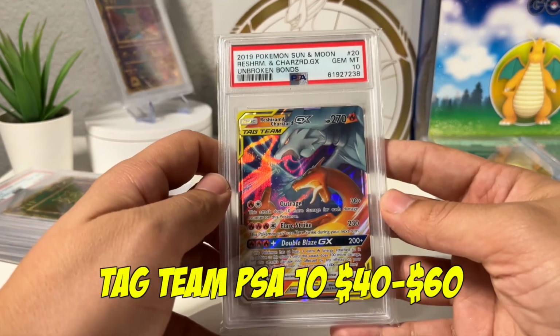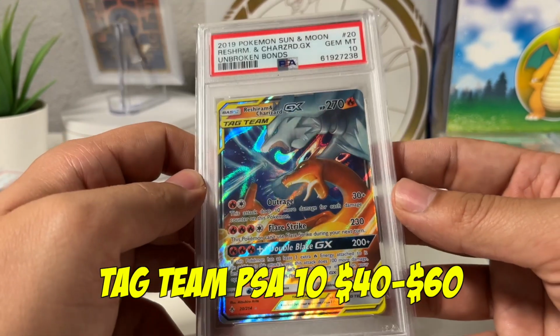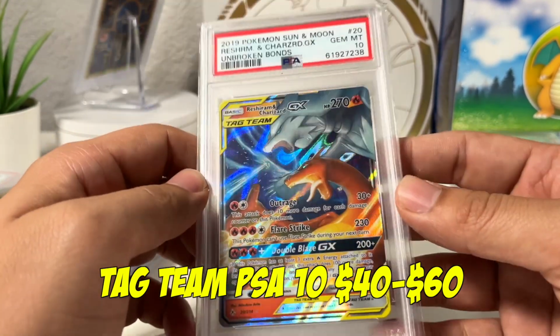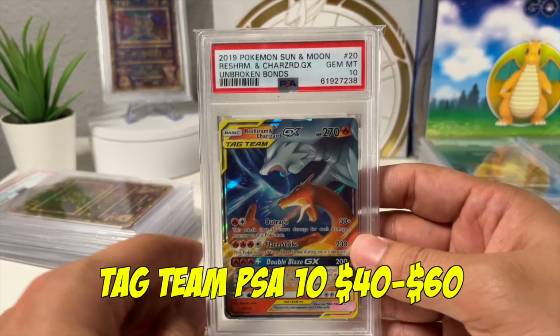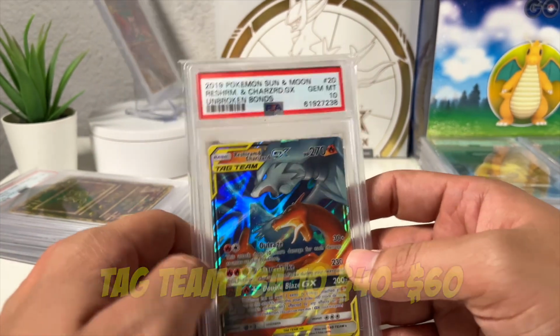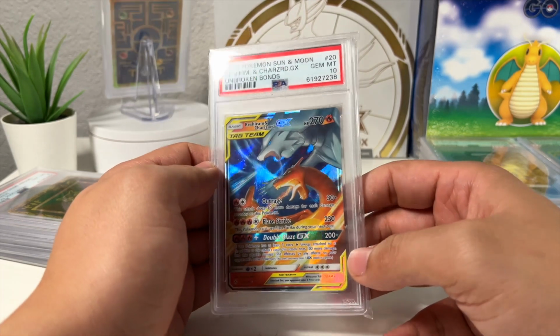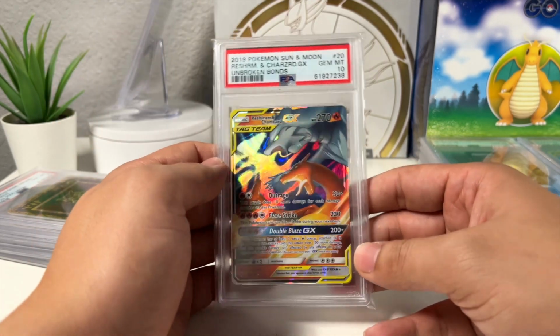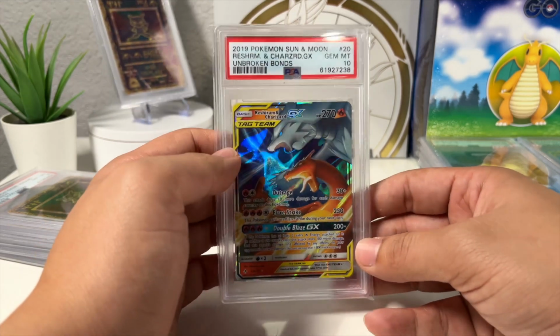Here we have a tag team card from Unbroken Bonds. Features a Charizard, which is pretty cool. The artwork is okay. And yeah, PSA 10. This is another card that you could pick up for around 40 to 50 bucks, I believe. Maybe a little bit higher now if you want to get it in the PSA 10. Probably closer to 60 if I'm being honest. But yeah, pretty cool looking card. Let me know what you guys think about the tag team cards.